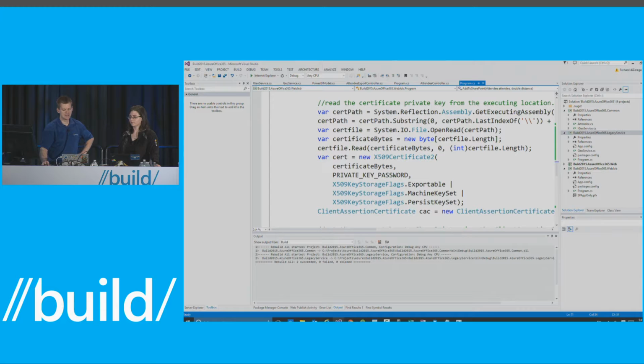But the very next thing I need to do is go get the private key of that certificate. So Azure knows about my public key. My web job that's actually going to make the call knows about the private key, and that's what's going to allow them to make this happy handshake to do things.